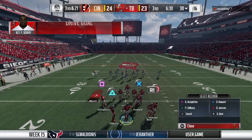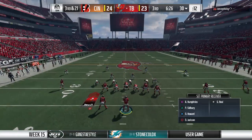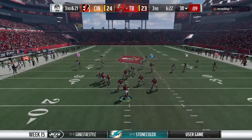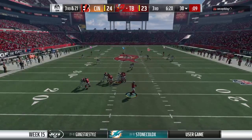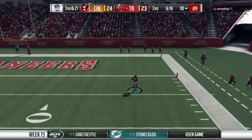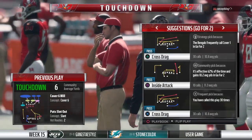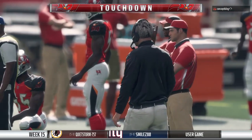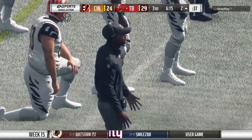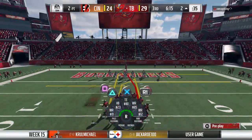Winston needing a big play after the sack as he leads the Bucs up on 3rd and long. Winston. He'll rifle this one deep right side. Oh, wide open, complete. And he's into the end zone. Touchdown, Buccaneers. A big play there. His 2nd touchdown on the season. And the Bucs are able to strike for 6.